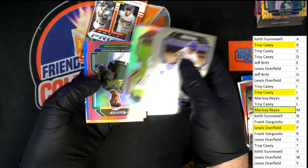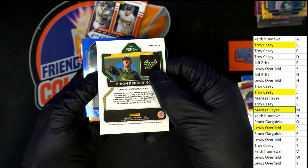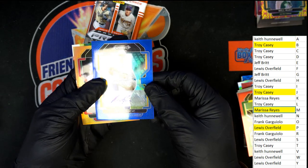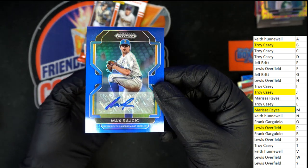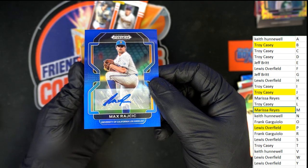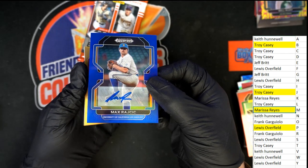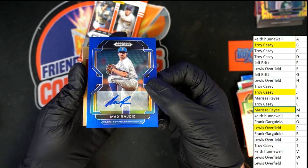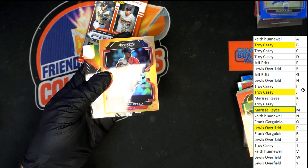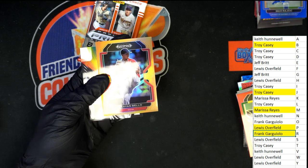Jack Perkins Prizm. Here's one of the Reds. Here's a blue auto. Letter R, Frank G. This one's for you, Frank. Nice going, man. 21 of 99.